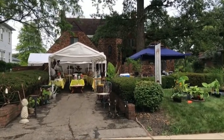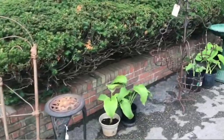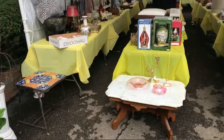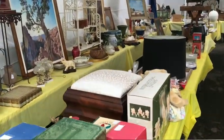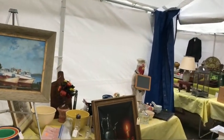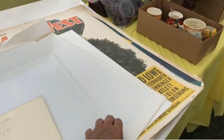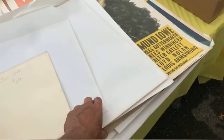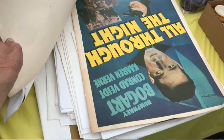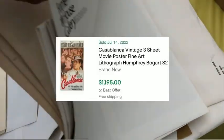This beautiful old home on Main Street always has a lot of nice high-end items, and not always high-end. A lot of nice yard art in here. A lot of decorative items, like the painting. And come around the other side, there's a lot of movie posters here. 1938, wow. Bogart. There's a big stack of them.